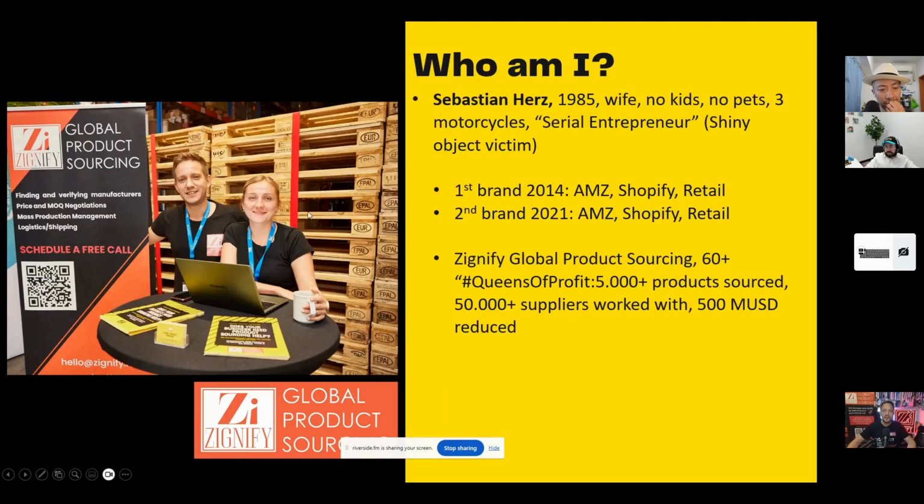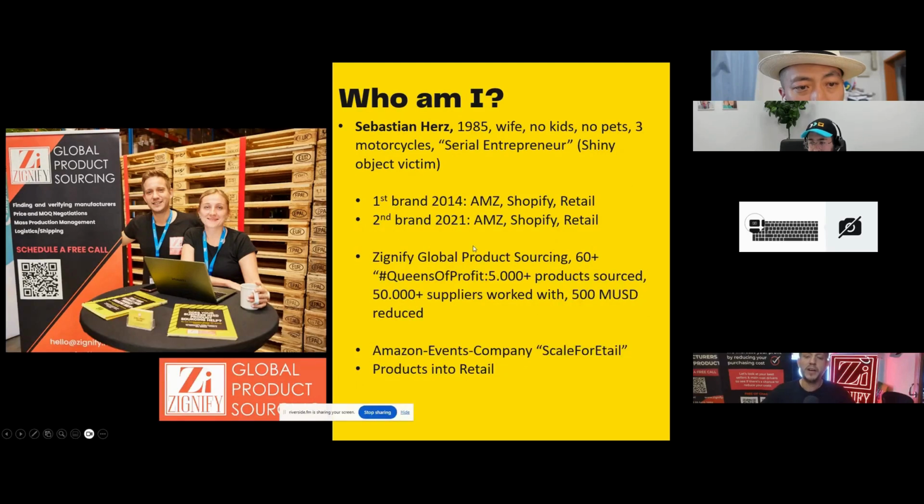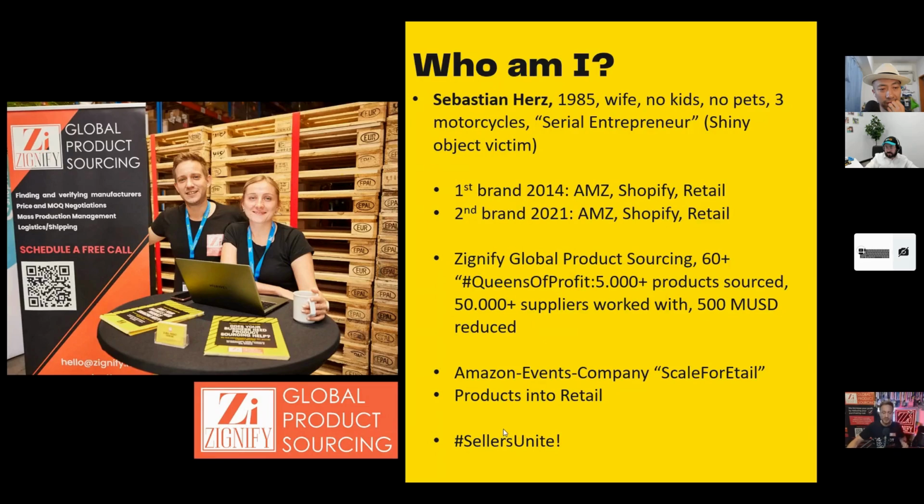I call our lovingly ladies the queens of profit because they helped our clients to save more than $500 million by now. I think soon we should be hitting about $1 billion in cost savings. With three other companies, Avast, Tita, and Scale Fortinet, we have another company where we do worldwide Amazon events called Scale for Retail, even though this is a bit quiet right now. I help others to bring products into retail, into big box, and this is maybe one of the most interesting things, I'll come to this in the very end, Sellers Unite.